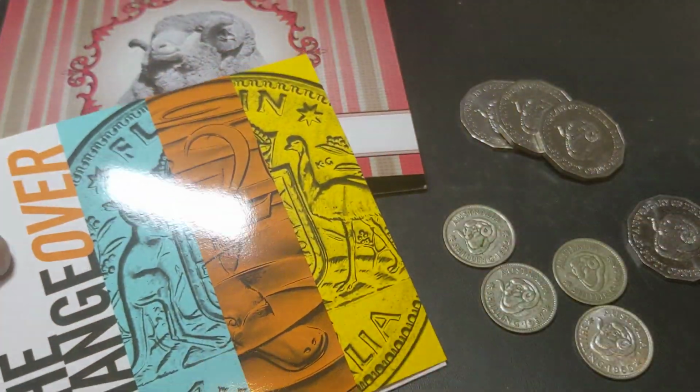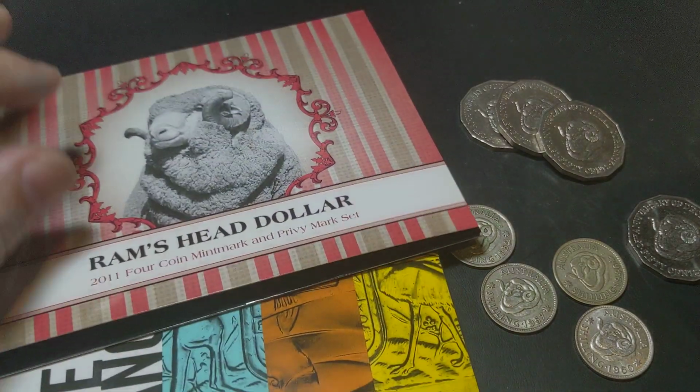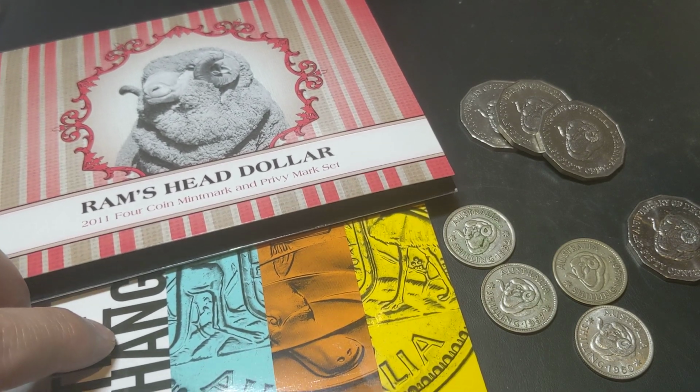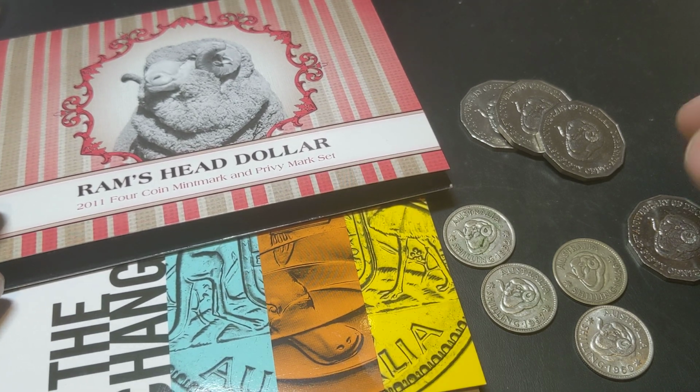So yeah, that's about it, guys. I just wanted to have a look at the importance of the ram, and it certainly is one of my favorite designs on any of our coins. I hope you guys have enjoyed this look at it, and just a little bit of a reason why it is so important on our currency.